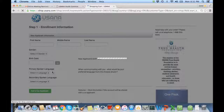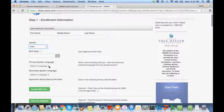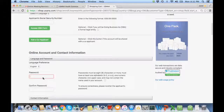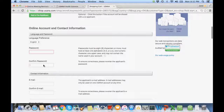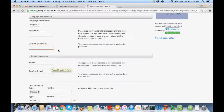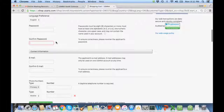Now you're telling them, put your first name, put your middle name, put your last name, put your gender, put your birthday, put your language, social security number. I'll say, make your password USANA123 with a capital U and set it up right now. I would still encourage them all to use USANA123 so that for that first month I can help them and get into their account if I need to.